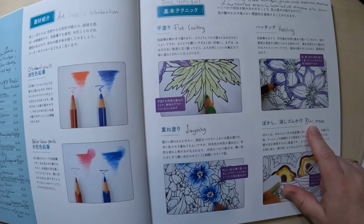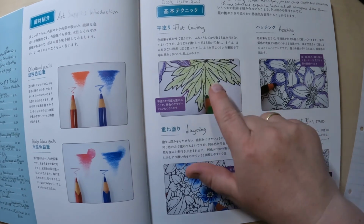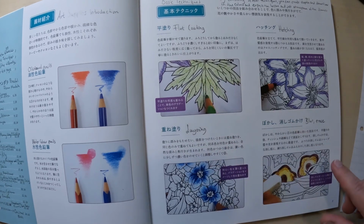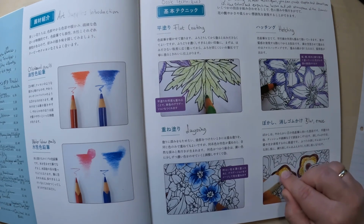And then we have the final technique down here, blur and erase. So it's sort of two techniques. And it says Pukashi, or blur, is a technique suited to soft core colored pencils, like the Prismacolors, for example. After applying a flat coat, which we did up here, then rub the surface with a tissue or a cotton swab. So if you just want to blur it, then you can use this tissue or cotton swab.